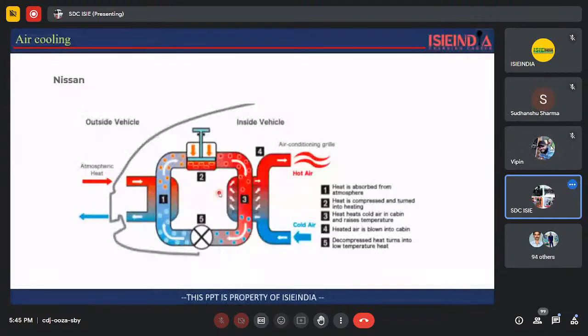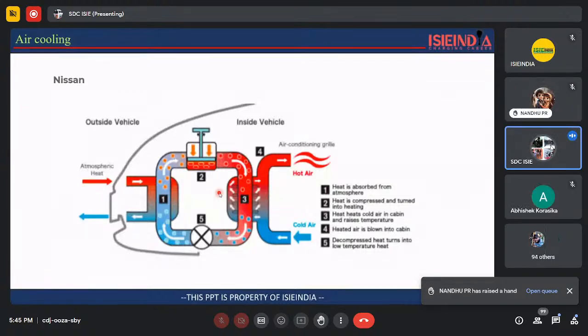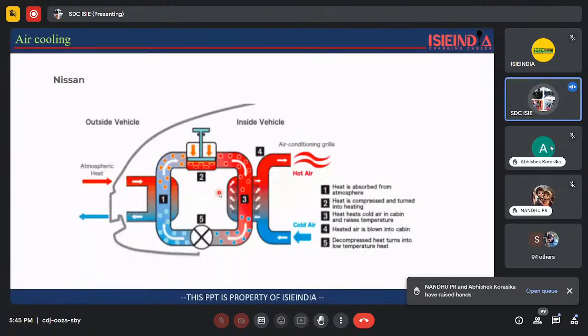So, on air cooling, you can see one of the block diagrams from the Nissan Leaf. You can see that the air passes through the interior. You can see the exhaust part where the air is entering, and how the heat is going to be processed. Compressed air is given to the battery, and they collect it back from the hot air and pass it out.